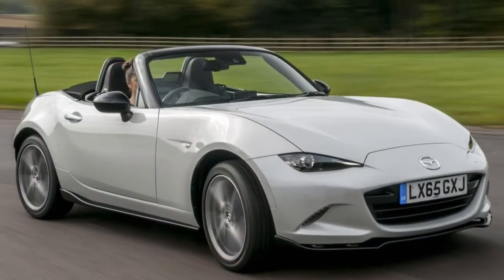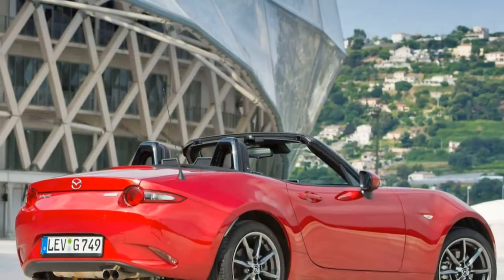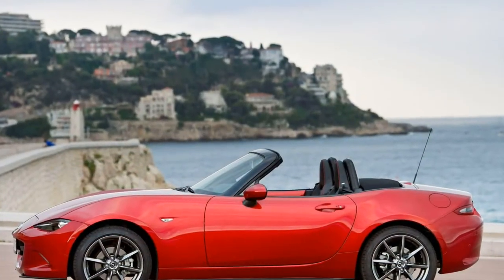Lacks space for storage. Cabin is extremely snug. Fiddly steering wheel buttons. Boot on the small side.